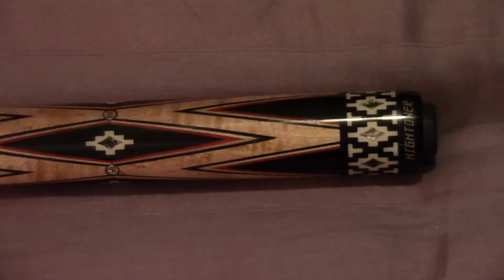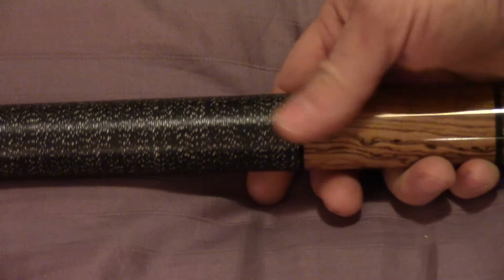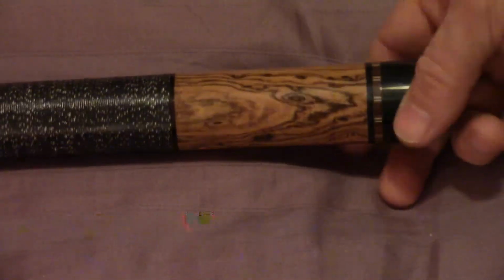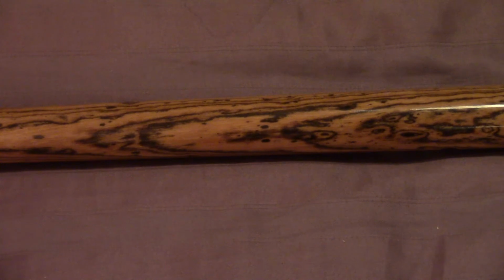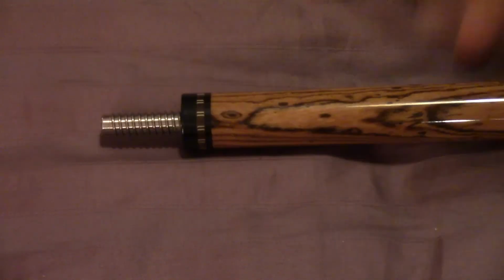Something else that's real important. We'll lay another cue up here. You want to feel the wrap area and see if you can feel a big lip there or anything. See, on this cue you feel down here. Even on the lower end cues like this, just a player's cue that we sell, it has nice ring work, a good joint, beautiful wood.